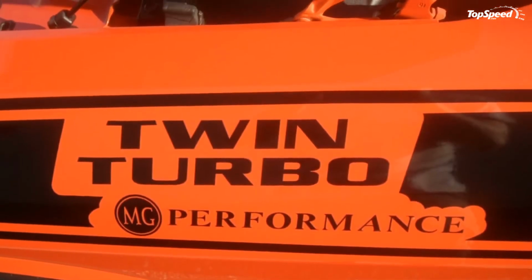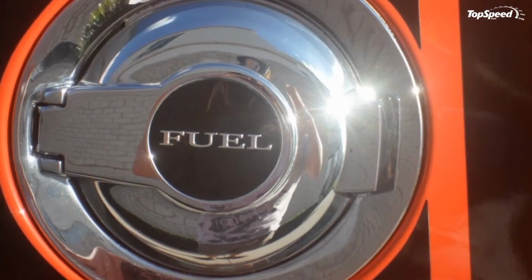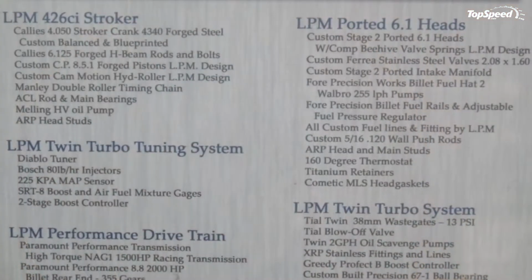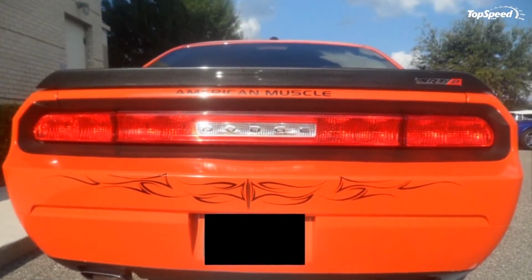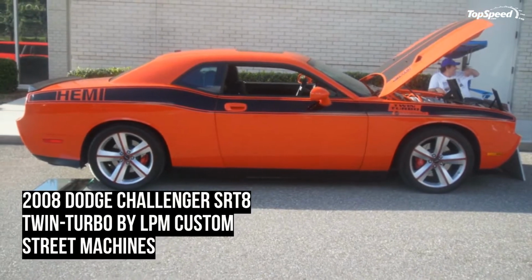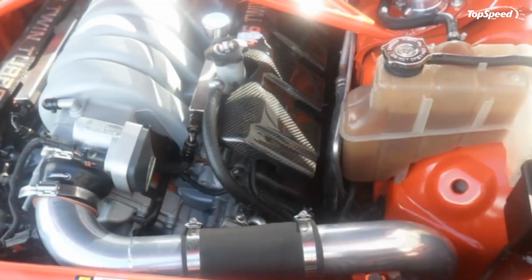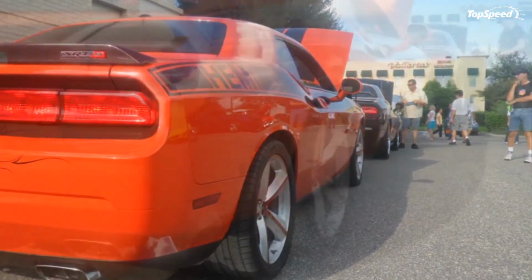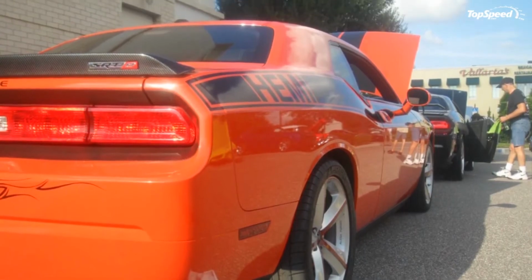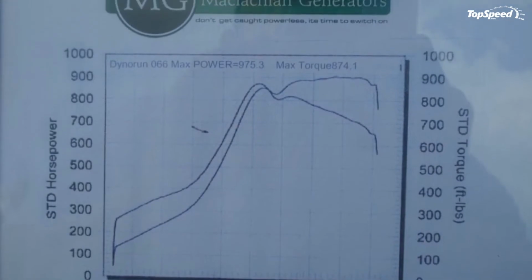Doing the delicate inhaling and exhaling dance are custom-built Cam Motion hydraulic rollers. A manly double roller timing chain ties it all together and a Melling HV oil pump keeps it all oiled up. A set of custom Stage 2 ported 6.1 heads with competition beehive valve springs sit atop the engine block. Inside the ported heads are custom Ferrea stainless steel 2.08 by 1.60 inch valves and a Stage 2 ported intake manifold. Custom 5/16 inch, 0.120 inch wall pushrods drive the valves and a set of ARP head and main studs keep it all bolted together.